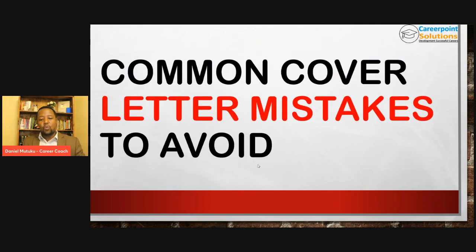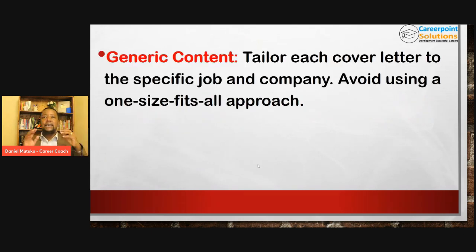What are some of the common mistakes that people make when they are writing their cover letters? Number one is using a generic cover letter. It is important for you to tailor each and every cover letter to the specific job and the company. Avoid using a one-size-fits-all approach. This is where you put in the work. You need to always customize the cover letter to the job description.